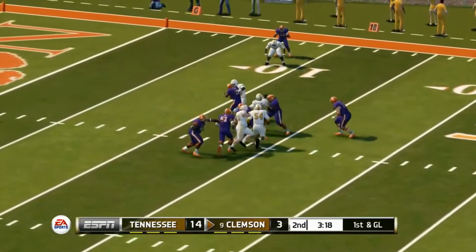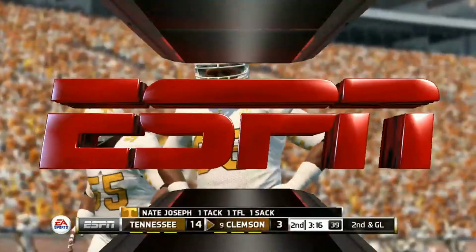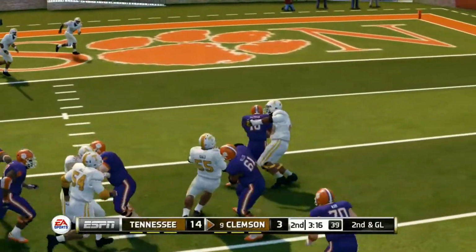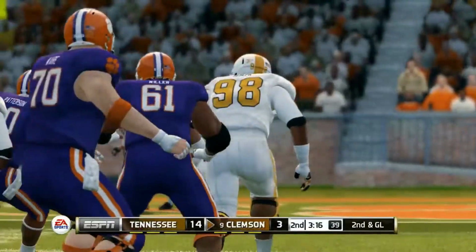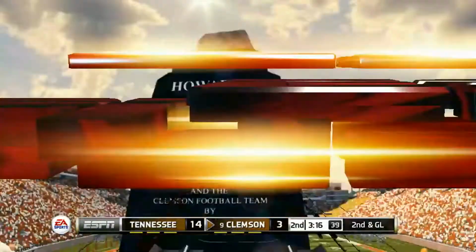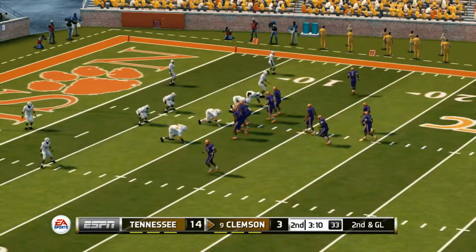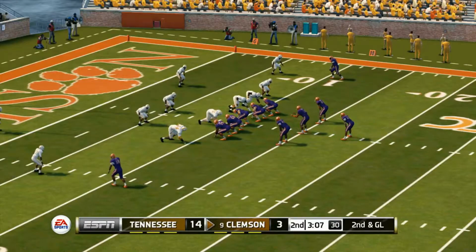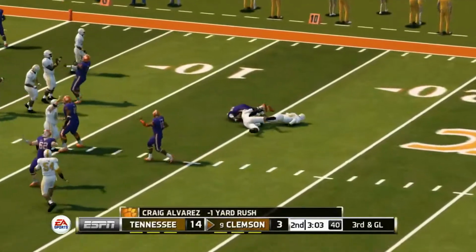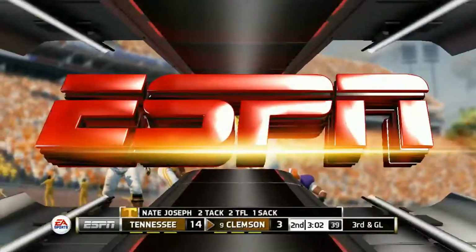Now he's scrambling. And he's going to be sacked for a loss. The protection broke down. The defense was in the backfield in a hurry, and they brought the quarterback down. Nice play. From the 10-yard line, second down. Give to the tailback, and he's met in the backfield. That is a loss of 2 yards. That makes it third and goal.